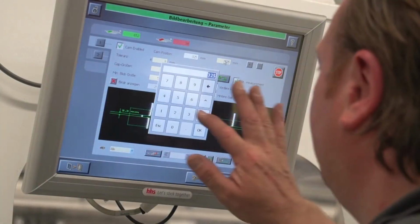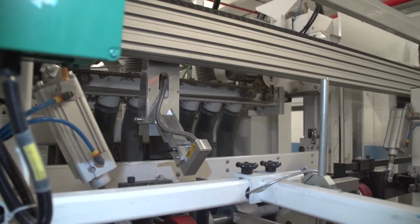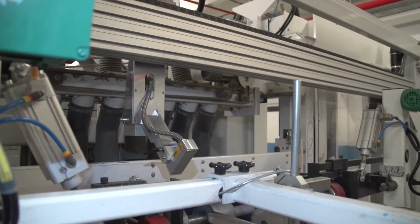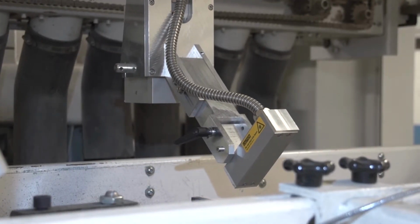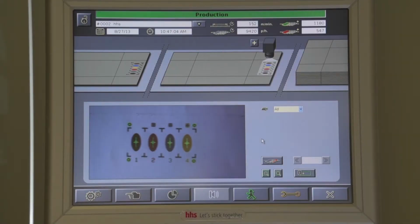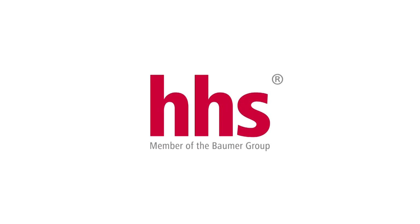After setting the camera position on the touchscreen, camera and laser are traversed across in the exact measuring range. The measurement position is stored in the pattern memory for future recall. No matter if you use register control, slot or skew control, gluing and glue control, as well as gap measurement. Box monitoring with XCAM technology by HHS. We understand.